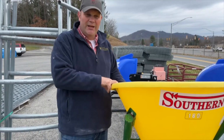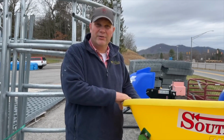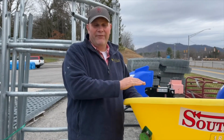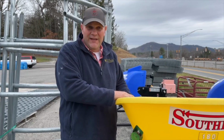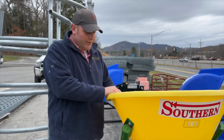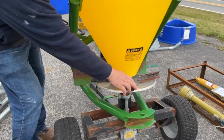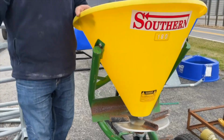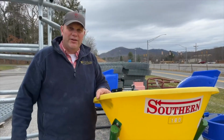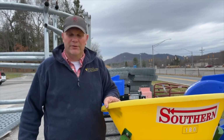Again, a key important thing is you have to figure out how to calibrate these to put the right amount on. It all depends on how fast you drive that ATV or tractor when spreading this material. And again, you have to adjust the inside for the amount that it'll put out on these spinners when it spreads the fertilizer. So that's just another example of how you can spread your material on your lawn, garden, or crop field.